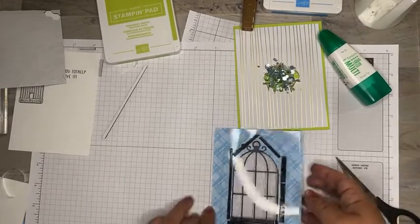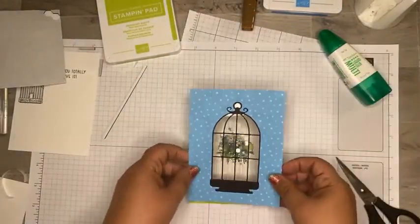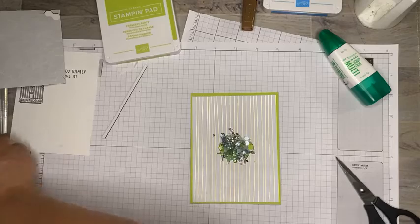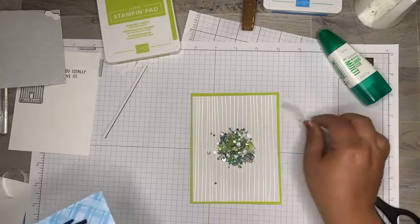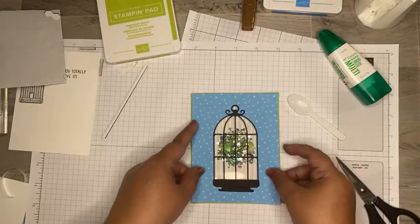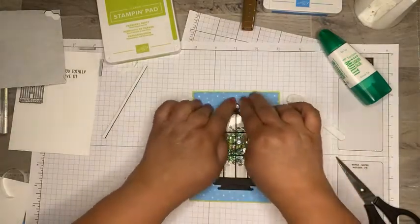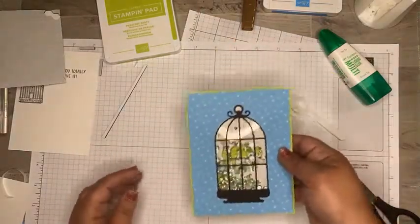Okay. Now is what I call the hard part. So this is layering it so that you've got all the DSP covered up. And I may have too many sequins here. Okay, cover it up, making sure the edges show the Parakeet Party around the edges. And then I'm just going to seal it all the way around. So there we go. Nice little shaker card.